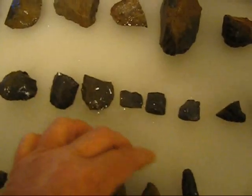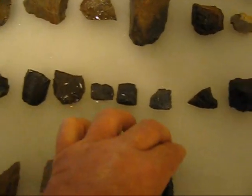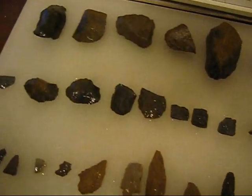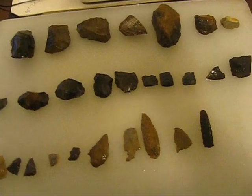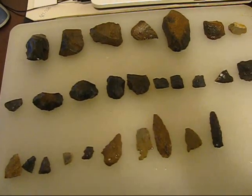Got to give a big shout out to Mr. Rockhound over in Pendleton County, Kentucky. He and his son found that, or actually his son found that fluted Cumberland. Awesome, just epic, man. Congratulations, guys.